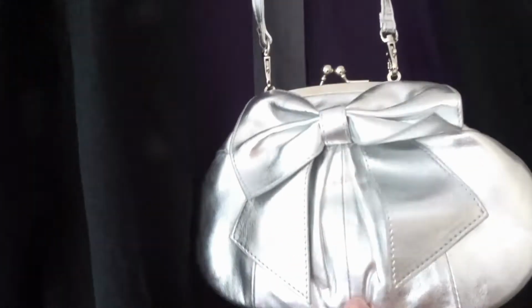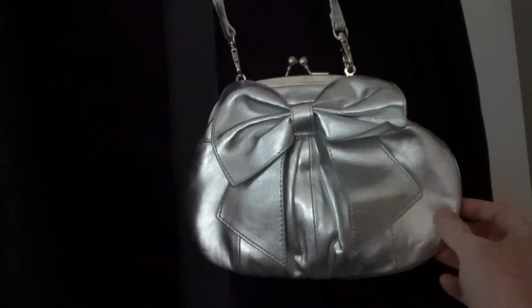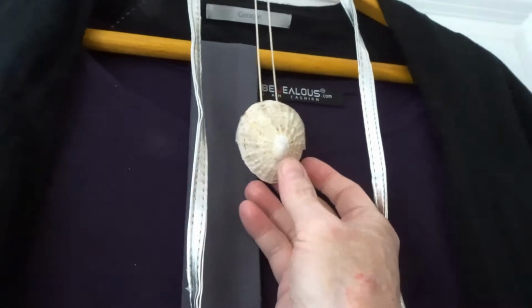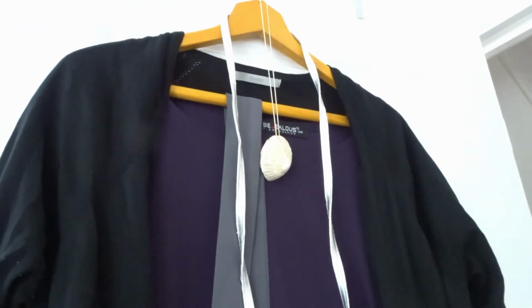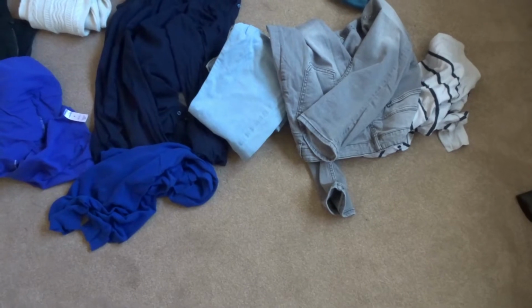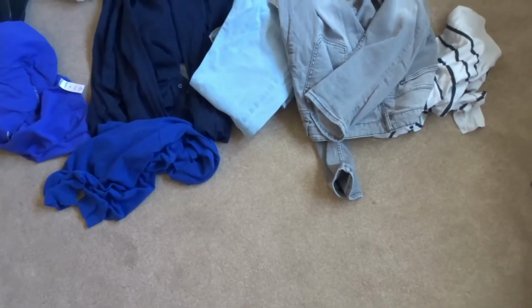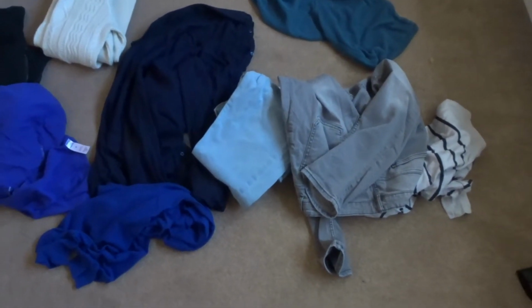Then I thought this would be quite good because it's kind of silvery grey, a bit shell-like. I've manufactured a necklace from a seashell that we had, and just got this grey belt to go around the middle. So, see how that looks. I'm deciding to go with the blue and white Belle, but I'm struggling to find the right kind of blue. Oh, it's so much harder for men than it is for women.